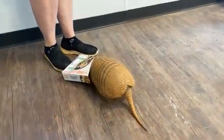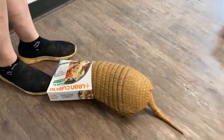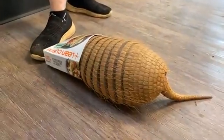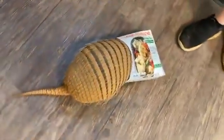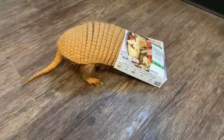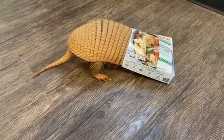There he goes. Now you see, this is kind of how he would hunt in the wild too. He's going to go dig into burrows. He's going to dig into spaces underground. He's going to shove his whole face in there and try to get the food out. Hopefully he's successful in getting out of the lean cuisine box as much as he was successful getting into the lean cuisine box.